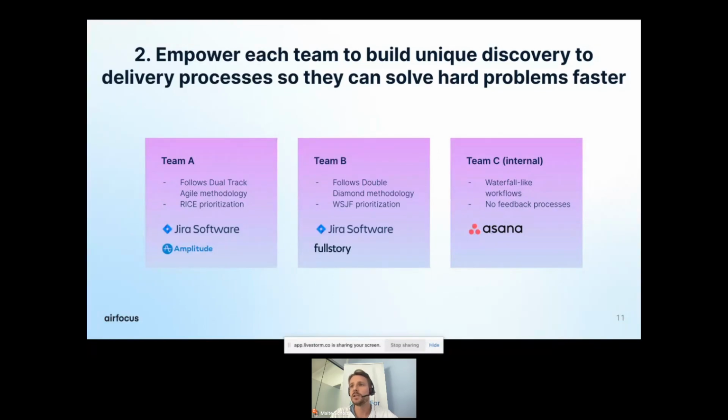And then this company has a third team, which is a more internally focused team, and for some reasons, which might be good reasons, they're still on some waterfallish or similar workflows, and since they don't really have market facing customers, they're not really focusing on these processes a lot right now because it's very clear what they need to do. So, they might be on a completely different project management tool. So what you see here is an example of these empowered teams running individual workflows that make sense for them. Yeah.